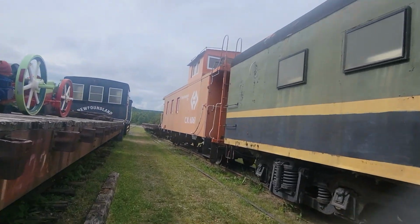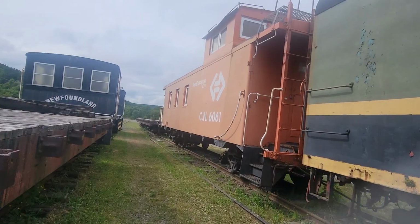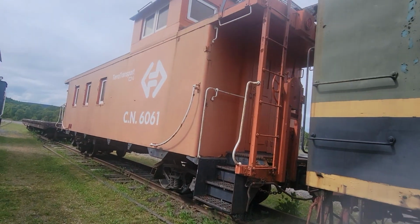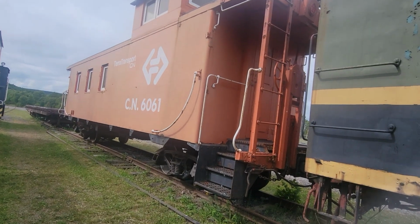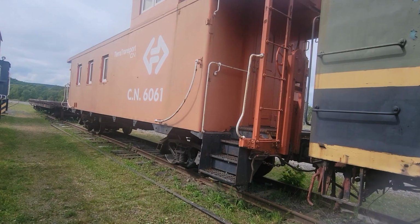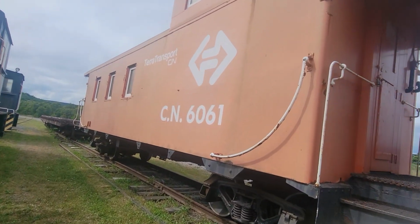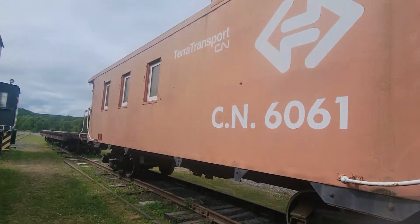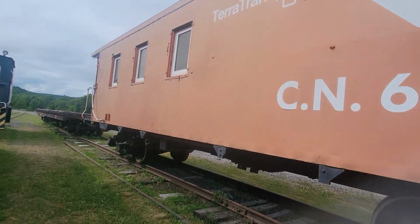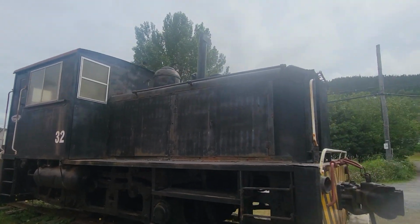To my knowledge, it is I think the 6000s sort of series of cabooses were new steel cabooses that were made by CN in 1967, with a lot of them going to Newfoundland. And so I don't know if this is one of those original 1967 ones or if this was built a little bit later. But yeah, this is when CN started to make cabooses out of steel rather than the old wooden ones. But I wanted to talk about these engines here.